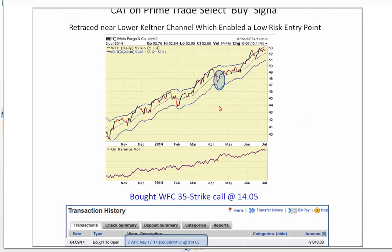Again, I waited. The stock is in a strong price uptrend, confirmed by the unbalanced volume line, and I waited till it retraced and got towards the lower channel and got a little bit oversold there, and then I went ahead and bought the 35 strike call.